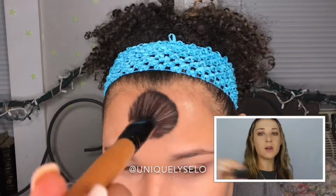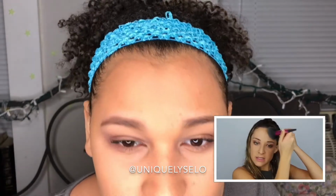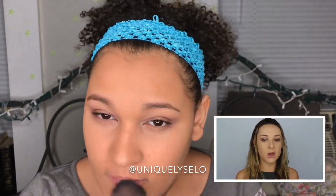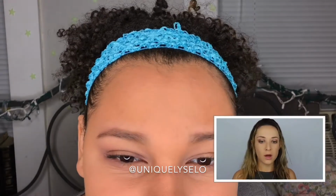So moving on, it is now time to take off the bake. So I am going to take a big fluffy brush and push the powder into my skin to finish setting the face. In the wintertime, since it is drier outside, you actually don't really want to set your complete face with powder. Buffing the rest of your face in with the translucent powder will set your face for you.